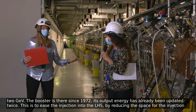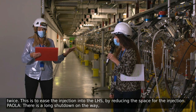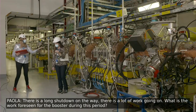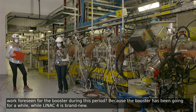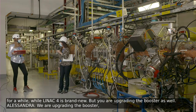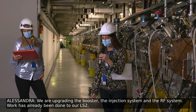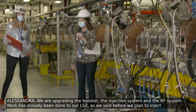As we said before, we are here because there is a long shutdown underway. There is a lot of work going on. And what is the work foreseen for the booster during this period? So, because the booster has been there already for a while, LINAC 4 is brand new. But you're upgrading the booster as well. So two major upgrades in the booster: the injection system and the RF system. Work has already been going on through all LS2. And as I said, maybe already before, we plan to inject the beam into the booster towards the end of the year.